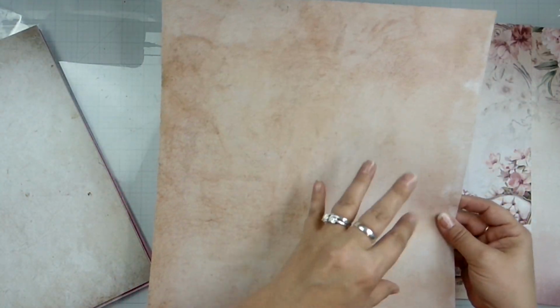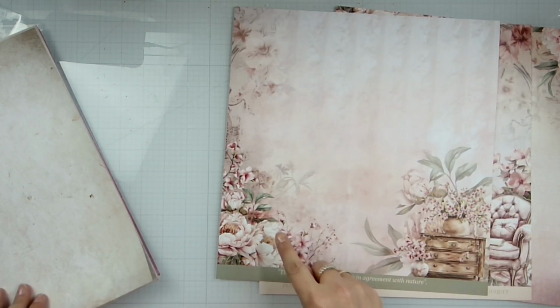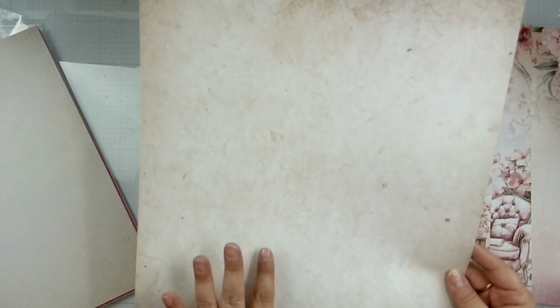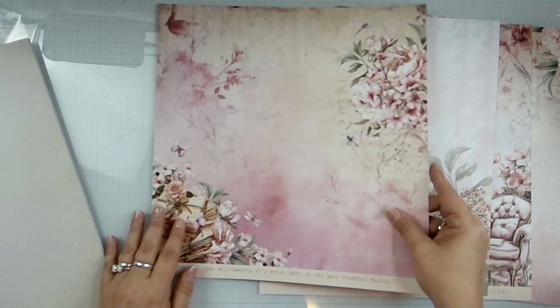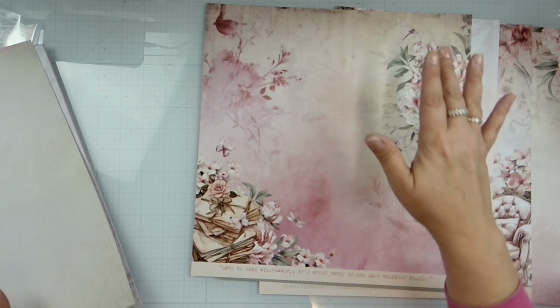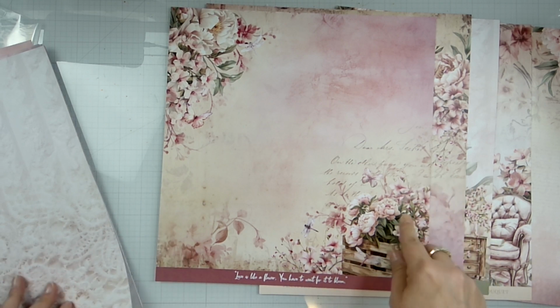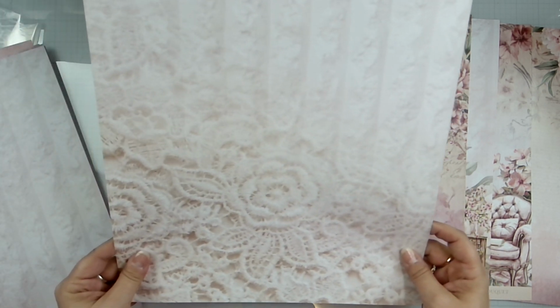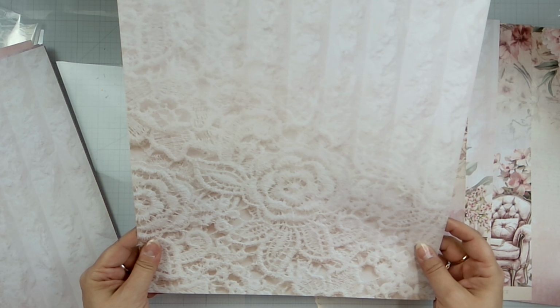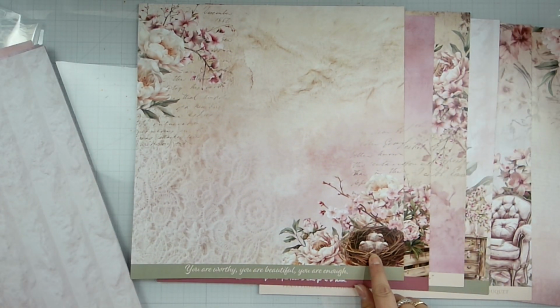So this is like a mauvey sandy color. Again, beautiful peonies, some fun backgrounds. And then it ombres from the dark pink into the light. A little pinstripe. Look at that. Look at how much fussy cutting fun. Then just some really photorealistic lace. I love that. Oh, look at the little booties.